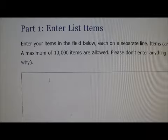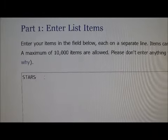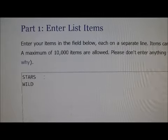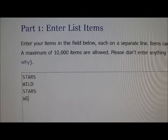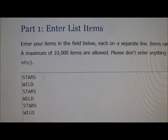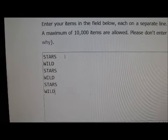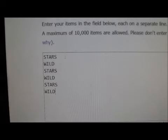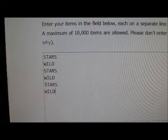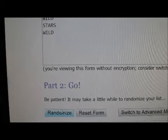All right, the front of the card is the Dallas Stars, so they will be entered first. Stars, Wild, Stars, Wild, Stars, and Wild. All right. Each team has entered three times. Well, let me move you guys from there to here. All right, here we go with number one.